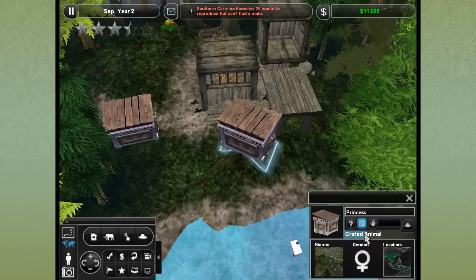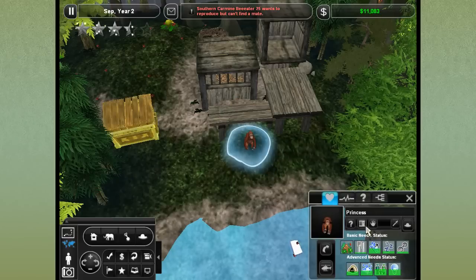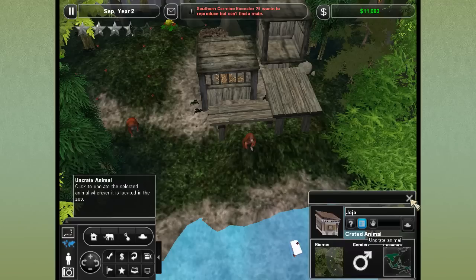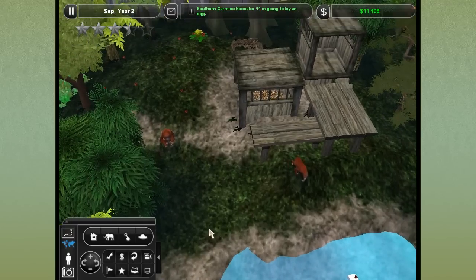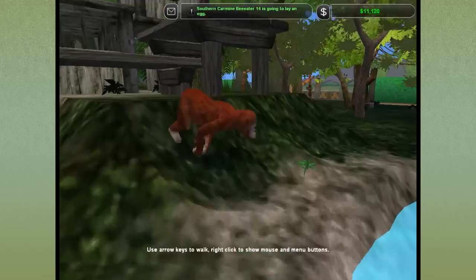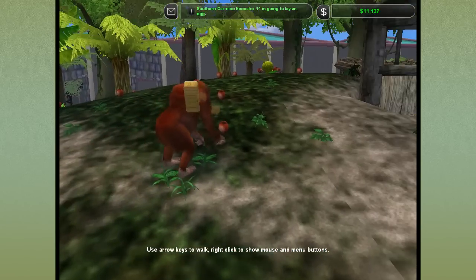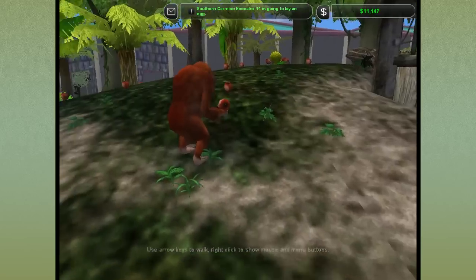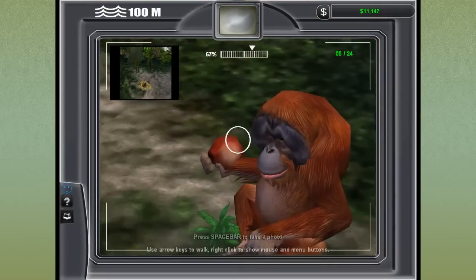All right, let's see how they like it. All right, Princess, out you go. Oh, she's so small. There you go, Jojo. I'm gonna have to get my old panda keeper assigned to you guys to take care of you. Hi, darling. Hello, old man. Yeah, these guys are rescues. So they're from, oh, look at him. Oh, look at him.